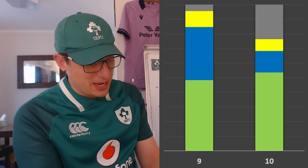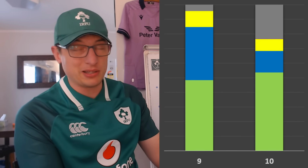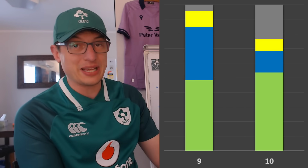The backups are Ross Byrne with that blue chunk and then Jack Crowley with that yellow chunk. So both those guys, you're still looking at kind of less than a fifth of the game time.